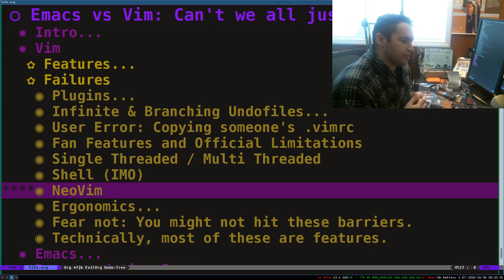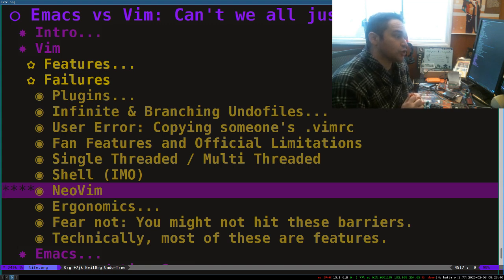And NeoVim is almost a complete rewrite of Vim. Totally check it out. I don't even recommend you start with Vim at this point. Go straight to NeoVim. I don't want to eat my words on that. Probably start with Vim and then test with NeoVim. It should be an easy transition.